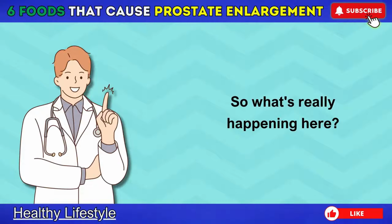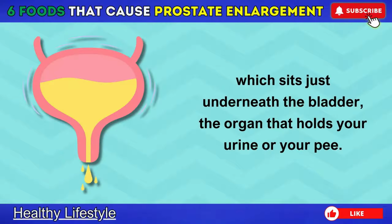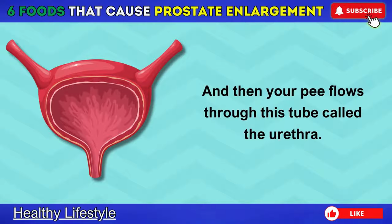So what's really happening here? Well, as you can see in this image, the prostate is a small gland which sits just underneath the bladder, the organ that holds your urine or your pee. And then your pee flows through this tube called the urethra.